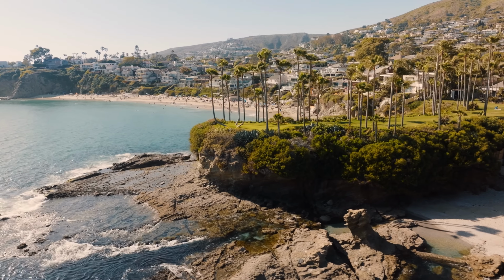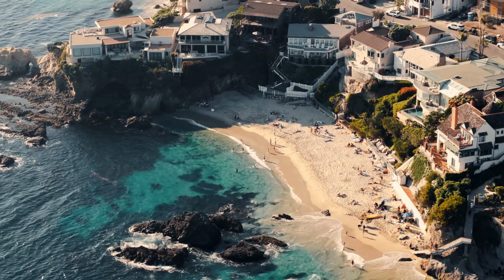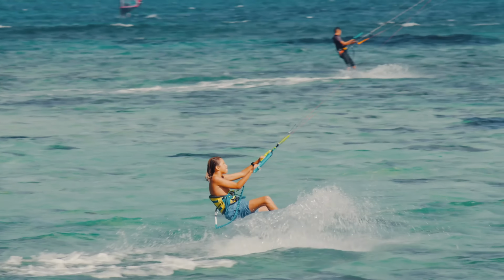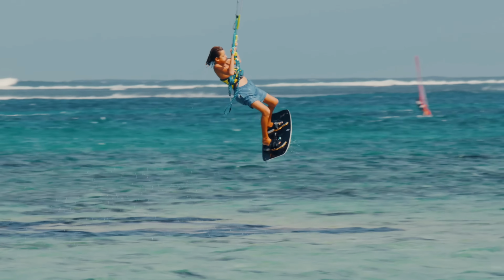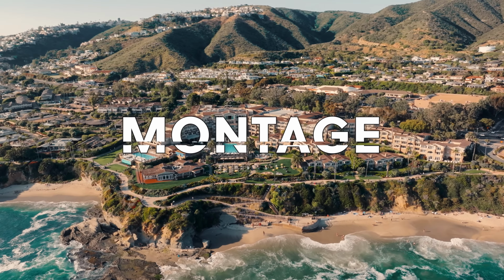Welcome to Laguna Beach, a really charming coastal town in Orange County that is famous for its stunning beaches, vibrant art scene, and charming atmosphere. With its mild Mediterranean climate, Laguna Beach is a perfect spot for anyone who loves the water and wants to experience the best of Southern California's beach life.